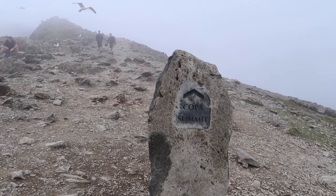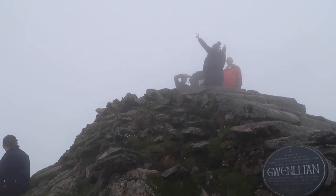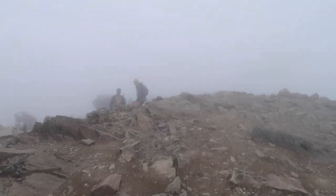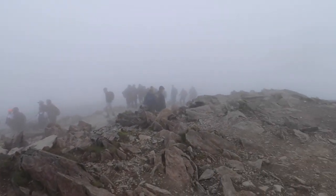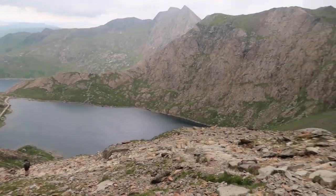So here we have the summit marker point, and that is the top of the summit where someone has taken their picture. I don't know what of, because this is the current view. It is a complete whiteout. I can't see a thing. I just took a photo of me pointing to the summit instead of waiting in this queue, which I was told was a 45 minute wait. So I didn't bother. So I decided to head back down the Pyg Track.